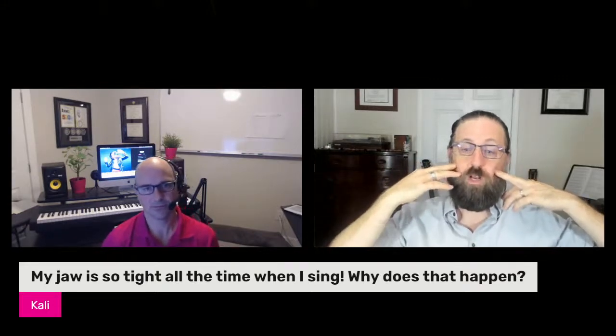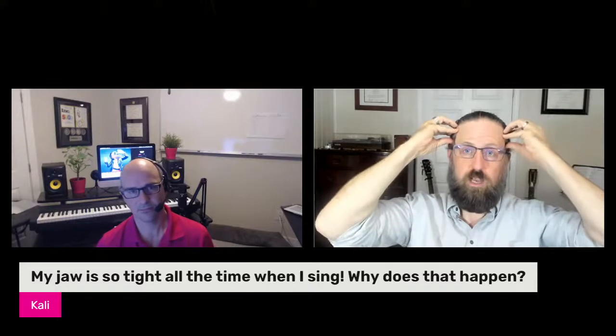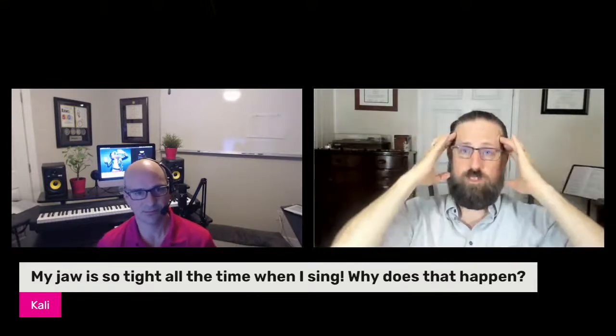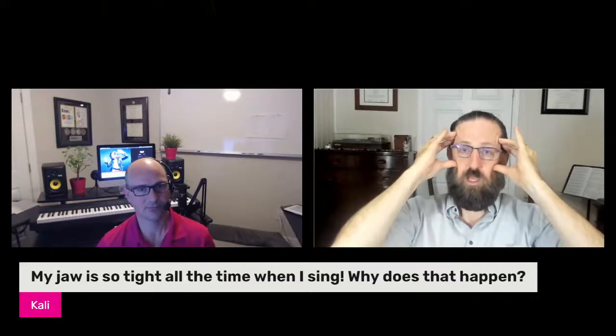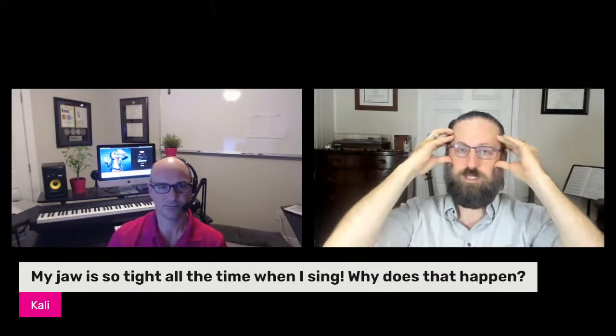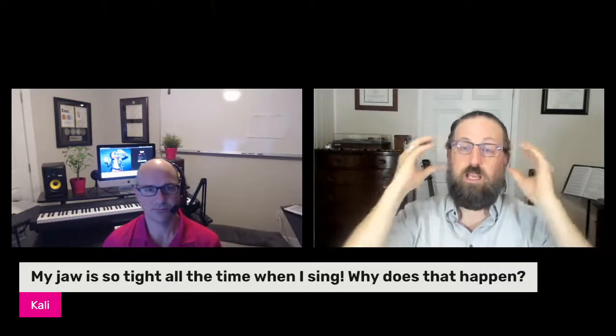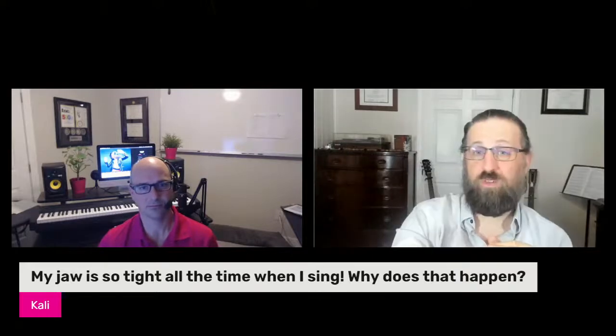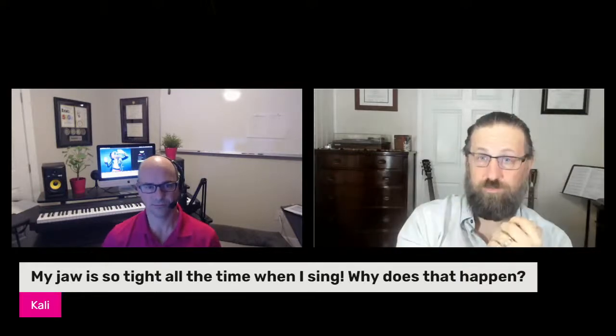You might want to check in with that temporalis muscle on the side of your head and massage it as well. I like to sometimes have students take their three fingers up here, and then their thumbs into the masseter muscle itself. So we get the temporalis and the masseter muscle and massage those guys out. And as you sing and teach those muscles that they don't have to engage in order for you to vocalize, you should start to see some freedom show up.